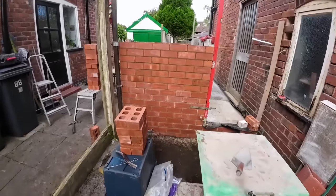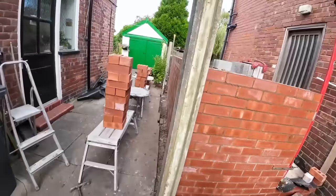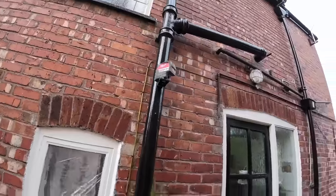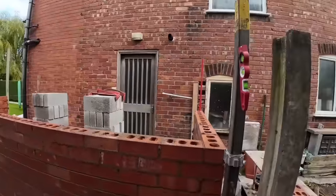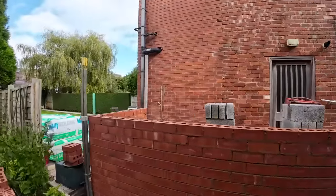Right, lunch over. Mix is spinning. Just getting it wet up. We've had the laser up checking levels. So we're not working too now. We've got our measurements to go up. It goes to lintel height and level.